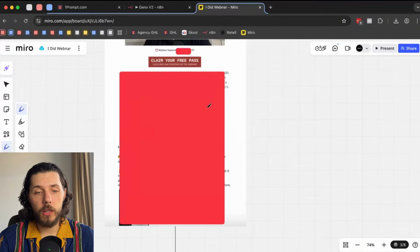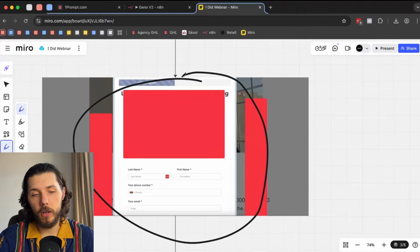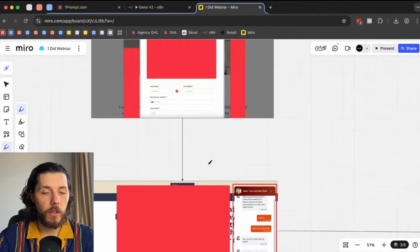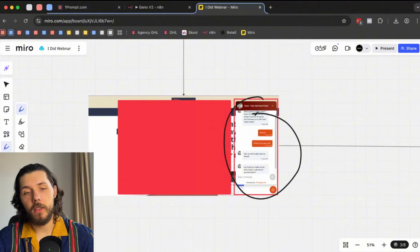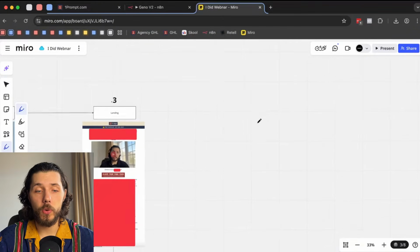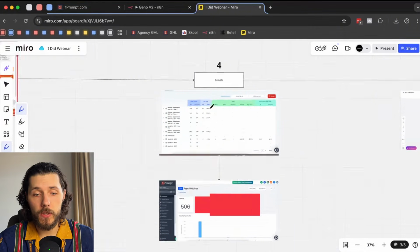When people click on this claim your free ticket button, the pop-up gets opened. Again, there's another title and they fill out the form right here. We are also using one of the AI sales reps for the website that was providing more information about the webinar for people who are curious, so that we can make sure that the people who are actually registering are qualified. So here are the results.